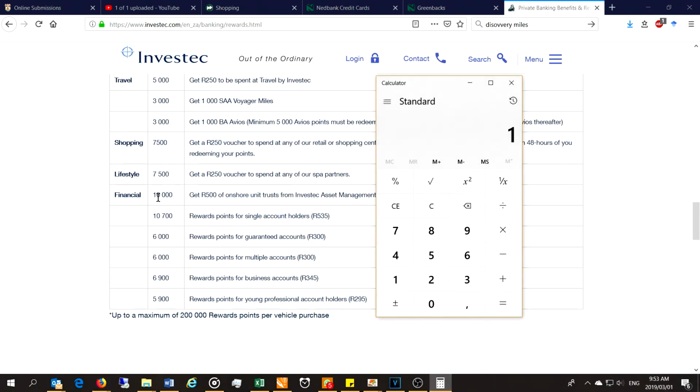So again, here, if you had 10,000 points, it would have cost you 50,000 rand to get that. And in order to get your 500 rand investment, you would then say times 500.